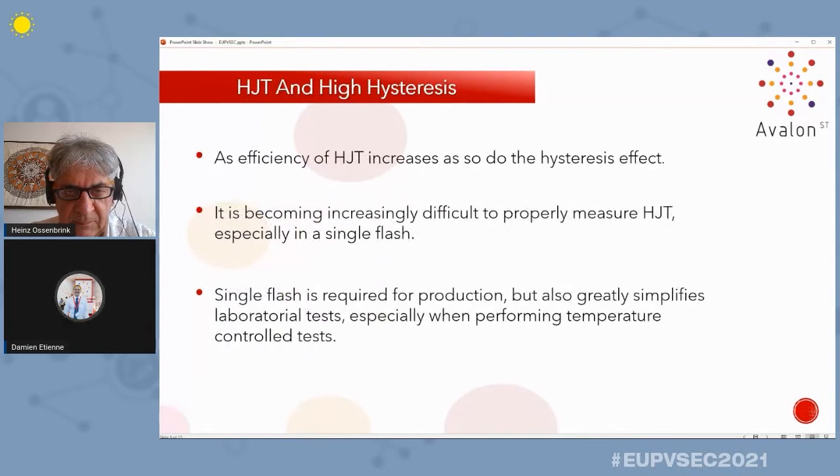Okay, so as the efficiency of HIT increases, so does the hysteresis effect. So we see panels now with higher and higher hysteresis effects. So it's more and more difficult to perform the measurement in a single flash of those panels, which can be challenging for laboratories. But in a laboratory setup, you can still afford to spend maybe 30 minutes to 1 or 2 hours to measure a single panel. For production, it's another story. But also for some laboratories, when you start to have a lot of panels to measure, a lot of different types of panels, it also becomes a bottleneck.